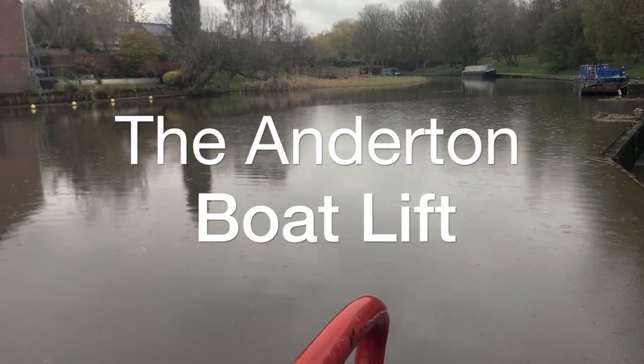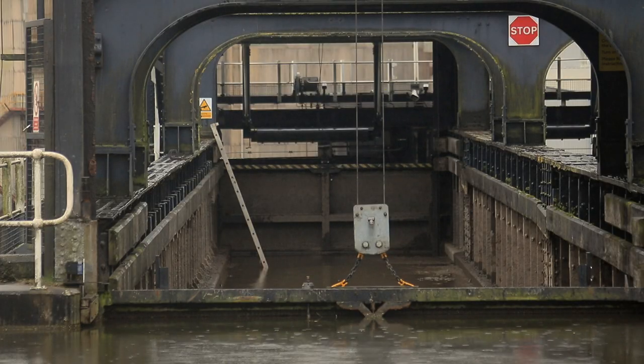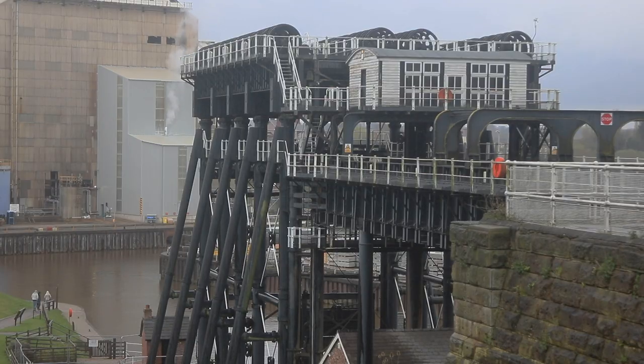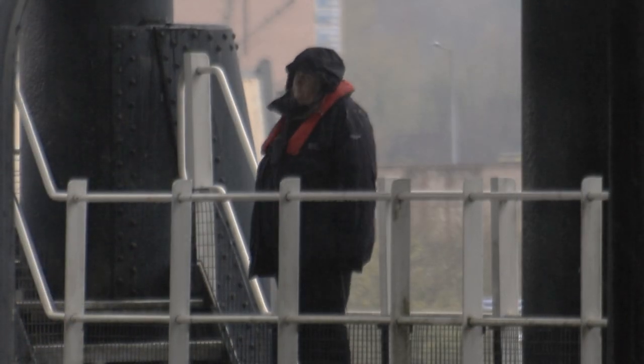We've arrived at the lift waiting area and we've been informed by a member of the CRT that they're having a bit of a problem with the lift. It's only just had a £450,000 refit and it's still going through its trial period at the moment, but they've got a bit of a problem with it. So our 10:45 booking doesn't look like it's going to be going ahead. It may not even happen today. But an hour and a quarter later, we got the go-ahead.